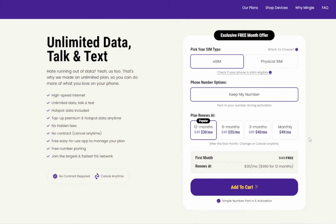So if you wanted to get the plan and not pay so much up front, maybe you're a little short on cash, or maybe you just don't like paying so far in advance for an entire year, especially since you may want to change your mind within like a couple of months, they do have different options.